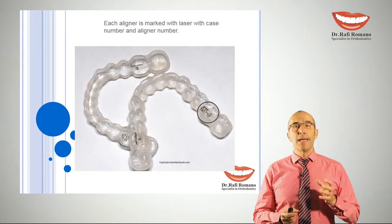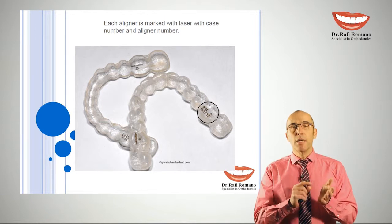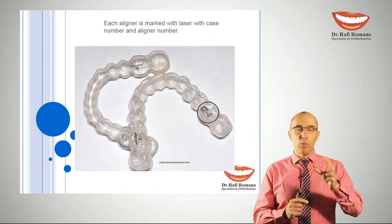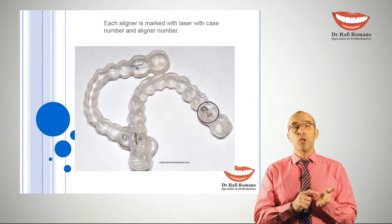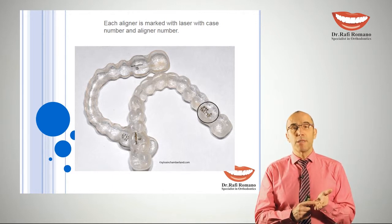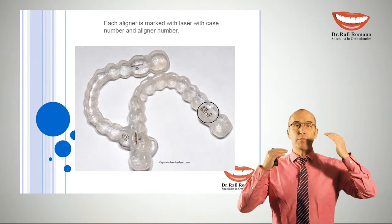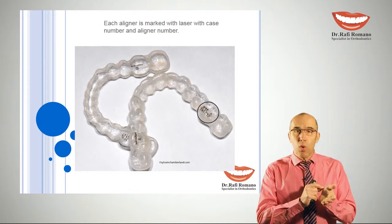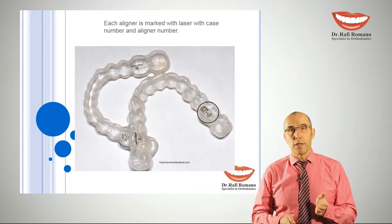If you look at the aligners, you can see that each one of them is marked with a laser marker with the case number. Case number is similar to what you will see on the plastic bag. And there is the aligner number, which is very important because many times patients forget which aligner they are now. Sometimes they are not coordinated between the upper and the lower, and they have to see exactly what number of aligners they are wearing. They can see it by the laser marker.